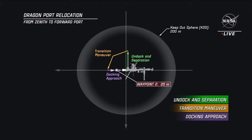We should expect either a hold or a smooth transition over to this transition maneuver trajectory that you see. It makes its way over to a midpoint, right about the halfway mark in between the two docking axes, before making its way to the new docking axis also at about 60 meters. From there, it approaches inwards to about 20 meters for a hold. This is the same waypoint that we see for Dragon rendezvous, approaches and dockings to the International Space Station. After all teams poll go from waypoint 2, it'll make its way in. And again, this is a 45-minute maneuver.